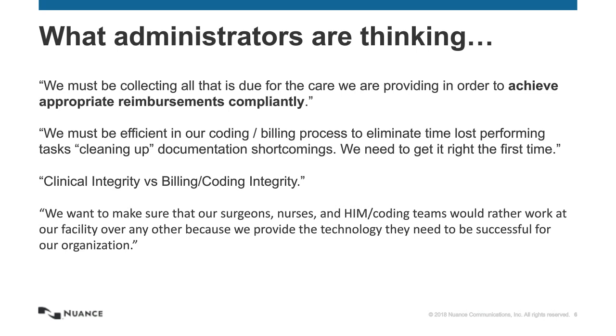So what are we thinking as administrators when it comes to these issues, which we actually talk about quite a bit? We have to be collecting all the necessary information to document that care in order to achieve the appropriate reimbursement compliantly. And compliance is a big issue, and you see that written in many different places, and you see things all the time about poor documentation or billing practices that lead to regulatory issues. And no, most people don't do that on purpose, but it is an issue that we constantly think about.